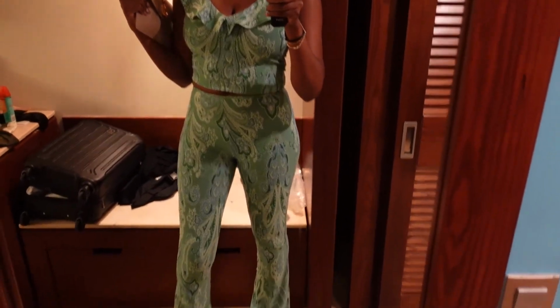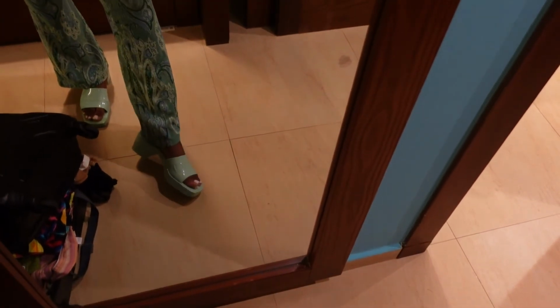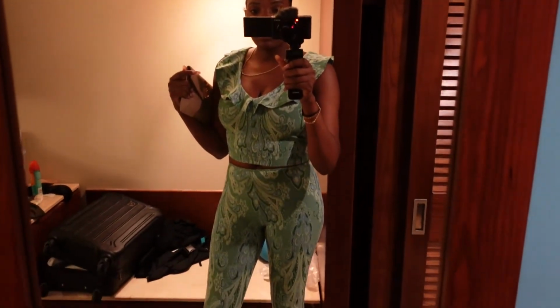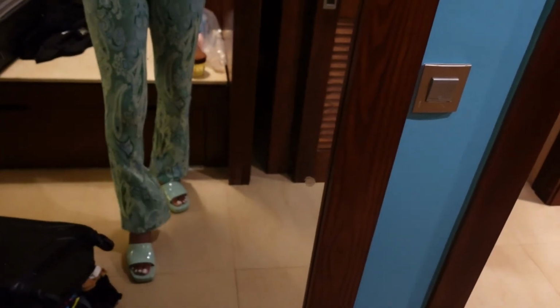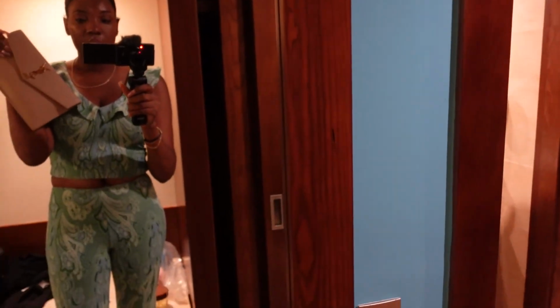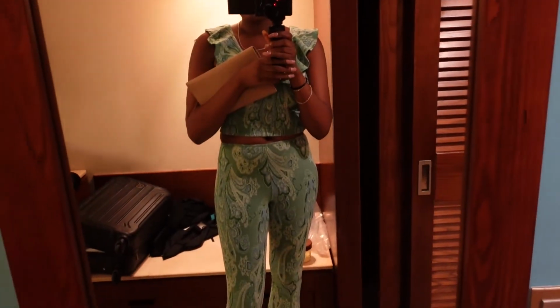Which I love. It's from Zara, the set, and then I have my Gucci rubber slides on, so it's just this whole 70s vibe. The pants are flared, but I really love this outfit. I didn't remember that I had these shoes when I was buying them, and I just really think this is really cute. And I'm wearing my Saint Laurent pouch and YSL Libre for fragrance.